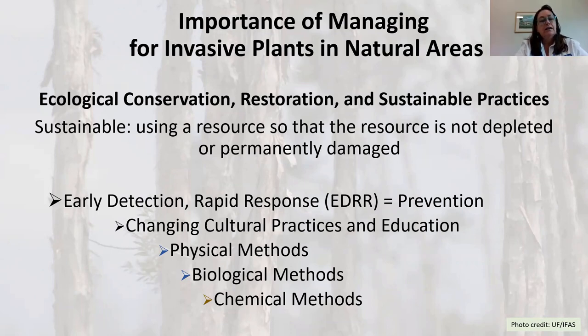So a number of things fall into this category of changing cultural practices, as well as providing education so that people really understand what an issue this is, which is one of our main goals and objectives of this series that we're doing: really providing information about why this is an issue, how to help prevent some of these issues, and then also helping people identify some of these plants on their own properties. And then after you do that base work, if you're still continuing to have a problem, then we start talking about some of the control methods.